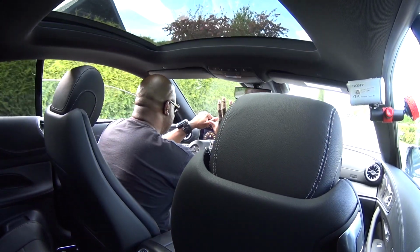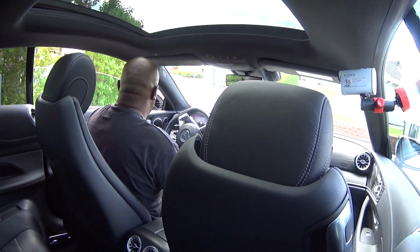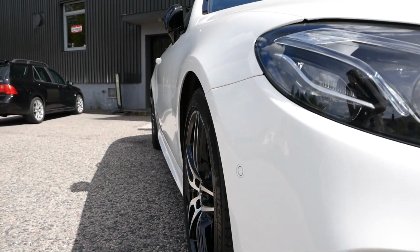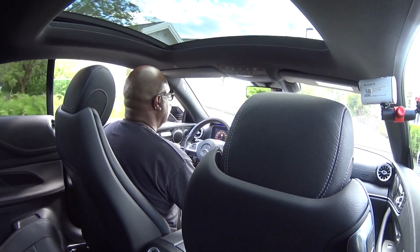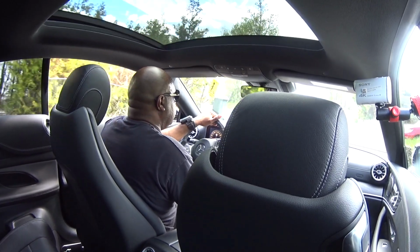I truly believe that this Mercedes-Benz E220D Coupe is the very best looking car available to buy today. Now, if you feel that there are other coupes out there that can challenge it, then feel free to comment in the section below.